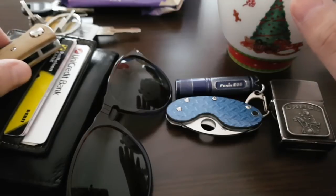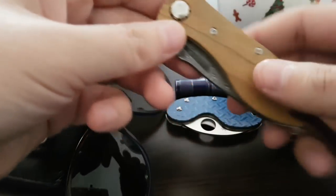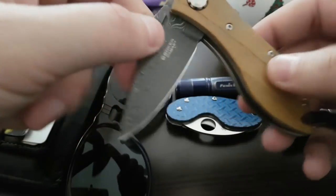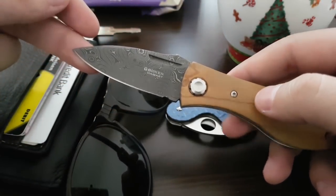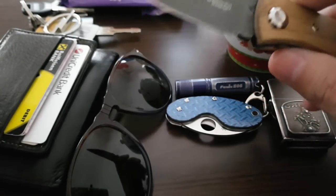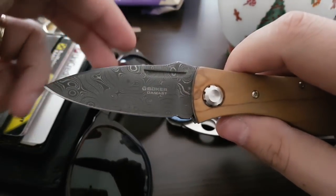So, also, regarding knives, this is by far the nicest knife I have in my knife collection. I don't actually have a knife collection, but this is the nicest knife I have. It was also sent to me by a fat man. This is my guy who sent me this. You can check him out on Instagram. I will put some links down there.